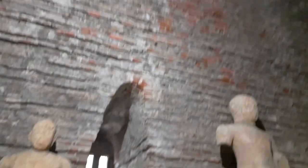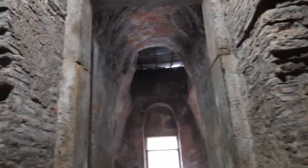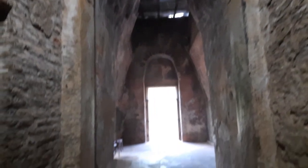Unbelievable. And this is where the window is. It's all bricks also. What a structure. Look from here. That's the entrance.